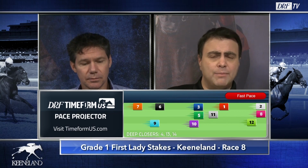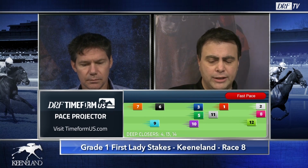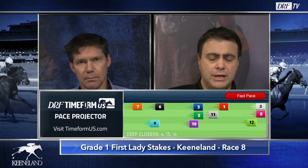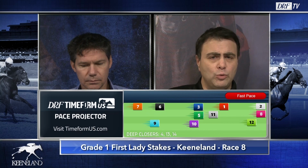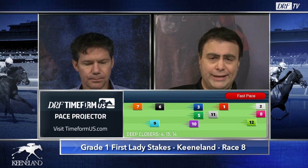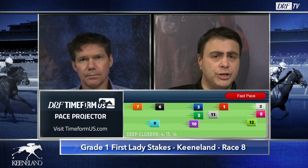The 2, Awesome Tank, might be a little bit of a sleeper in here. Again, I don't see her on the lead. She ran in the Beverly D, and that was a race where she chased a very, very fast pace, and she was still punching on at the end to finish second behind Sister Charlie. Then in the Woodbine Mile, I didn't think she was going to be on or near the lead. Yeah, they pushed her early, and she paid the price. She's a lot better than that last race, and I think she can work out a trip.